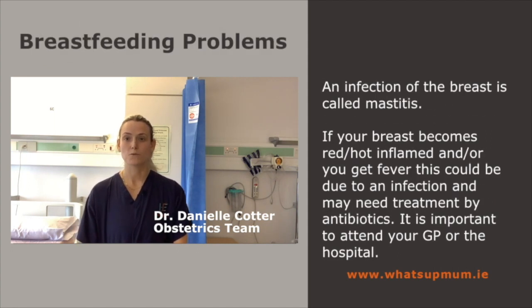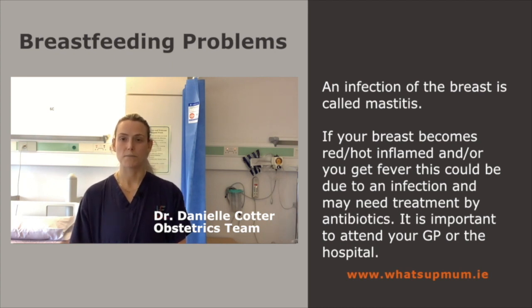Breastfeeding problems can also occur, such as an infection of the breast called mastitis. If your breast becomes red, hot or inflamed and you get a fever, this might be due to an infection and may need treatment by antibiotics. And it's important to attend your GP or the hospital for a review.